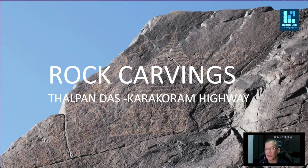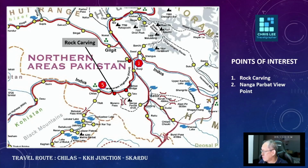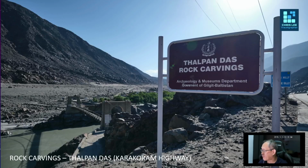But today we will try to share with you the rock carving or inscription at the Chilas section, as can be seen in this image now. So the approximate location has been shown in this map here. That's not too far from Chilas town. And of course, the place that we stopped by, they have a signpost. It's called Thalpan Das Rock Carving.